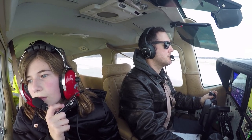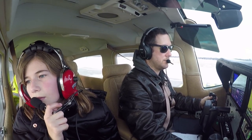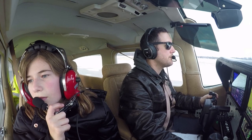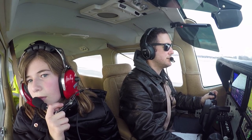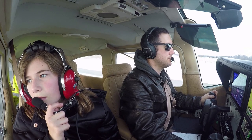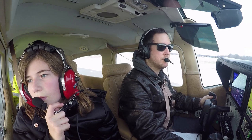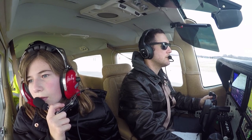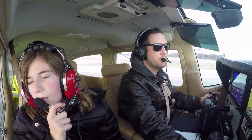Cleveland Jet Center, Centurion 761 Alpha Quebec. 761 Alpha Quebec, go ahead. Yeah, we're CC hangar number 42. Just need to top off. This will be under the name Scott. Right, top off at CC hangar number 42 under the last name Scott. Affirm, thank you.